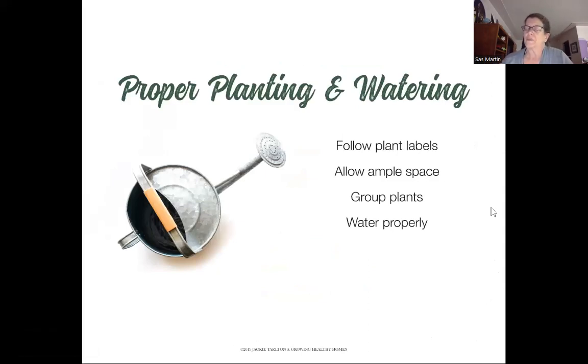Most of your plants, I would say 100% of your plants, when you buy them from either a greenhouse or a store, have a little spiky plastic thing that tells you the directions. You want to make sure you follow your plant labels. You want to give them ample space to grow. Some plants will take over the whole flower bed, your whole area. You want to group like plants together, and you water properly.